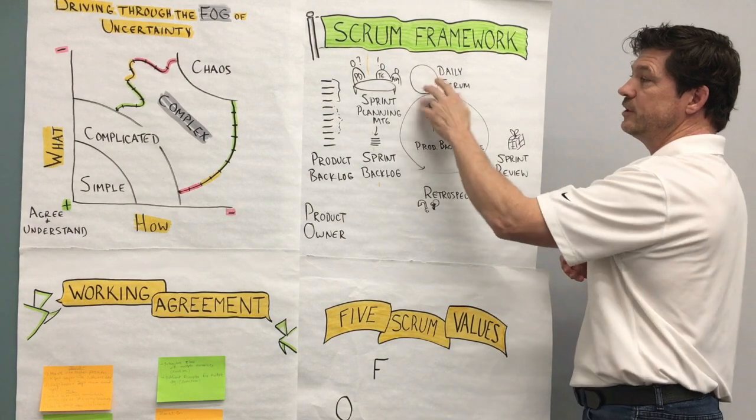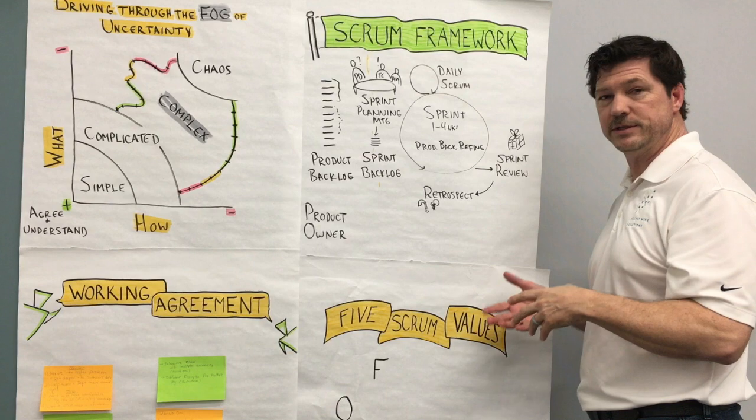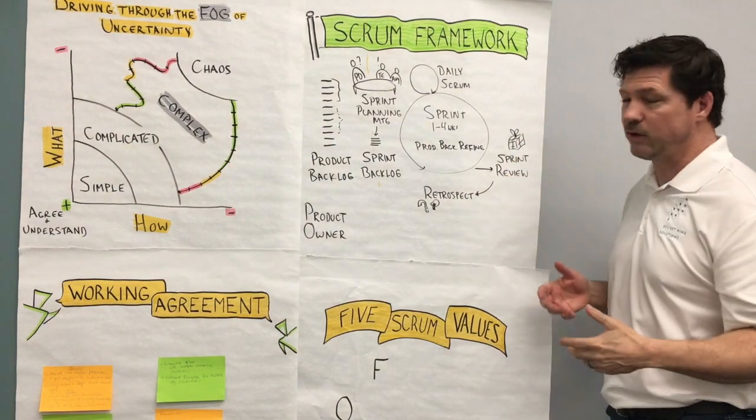Within that sprint, we're having a daily scrum to check in with the team. Are we on track to get those things done or not? That's really for the team, but the Scrum Master helps facilitate that and clear out any blockers or impediments that get in the way.